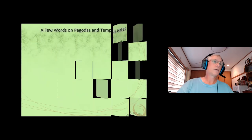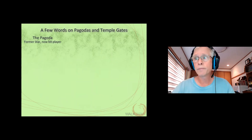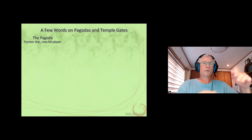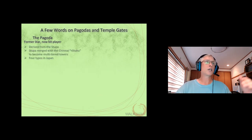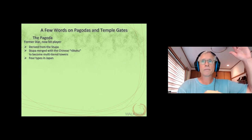Now, while we've talked a lot about the main halls, there are some other architectural features of a temple that are quite important and will give you hints and let you understand a temple in Buddhism a little bit more. So we'll spend a few words talking about pagodas and temple gates. First, we'll talk about the pagoda. Used to be the main star, but now is a bit plainer. The pagoda is the origin of all Buddhist buildings and is the emblematic building of the Buddha. They take their form from the stupa and they are blended. The stupa merged with the Chinese rokaku, which is a multi-storied gate, and they become multi-storied towers.